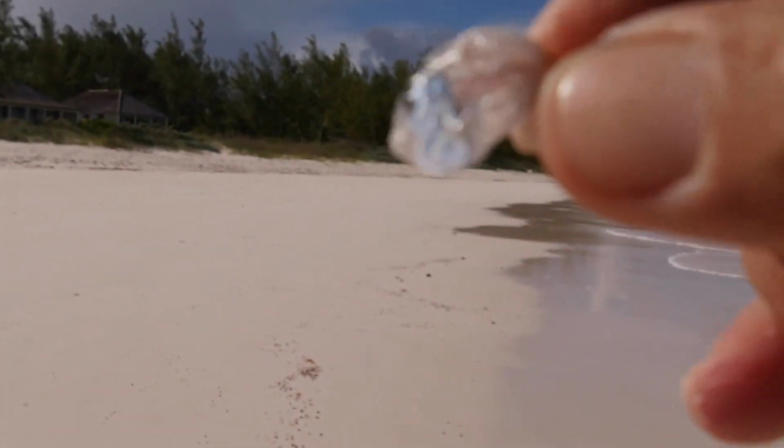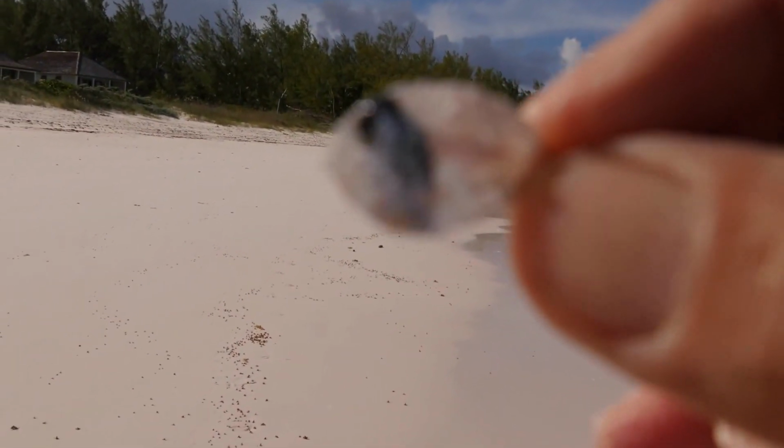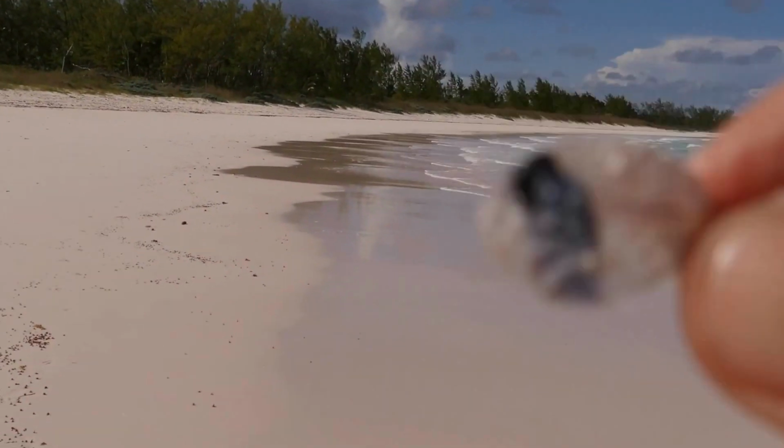Can you see? I just picked him up. Can you see this? It's like he's not developed, or it's some strange species. I don't know what it is, but it's like half fish, half skeleton. I'm going to throw him back in.